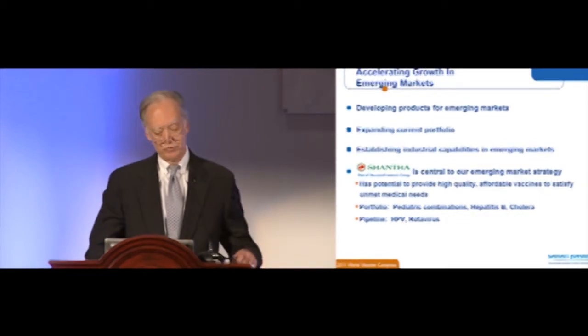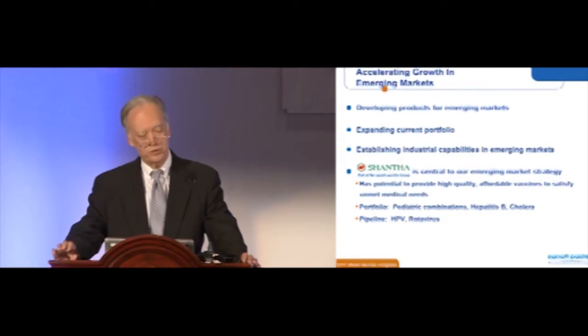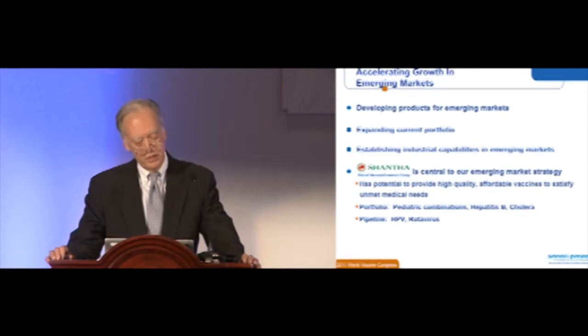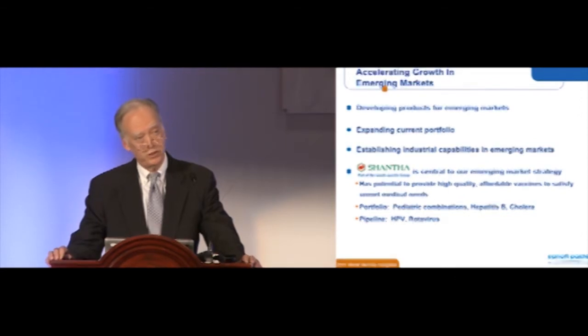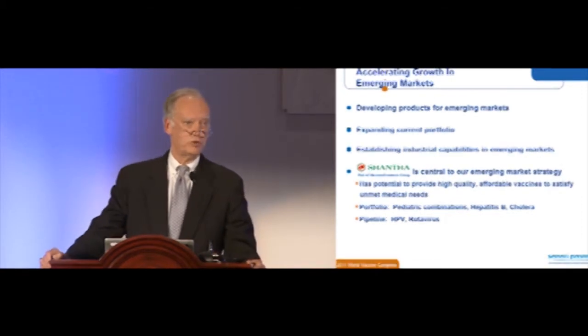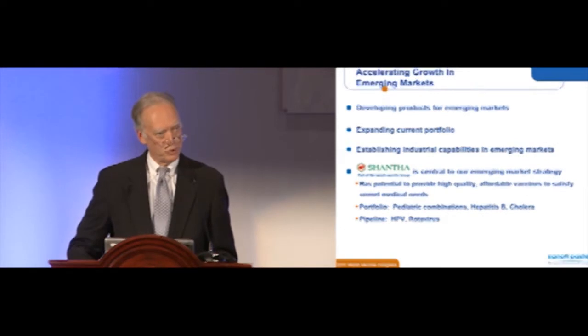One of the examples of a partnership that turned into an acquisition in 2009 is Shanta. Shanta is absolutely essential to our emerging market strategy. It has the potential to provide high quality and affordable vaccines to satisfy the unmet medical needs in the public market in India, as well as the international IFPM markets. It has a portfolio that includes pediatric combination products, hepatitis B and cholera, and it has an R&D pipeline which includes such products as HPV and rotavirus. So this is what we plan to do in the emerging markets.